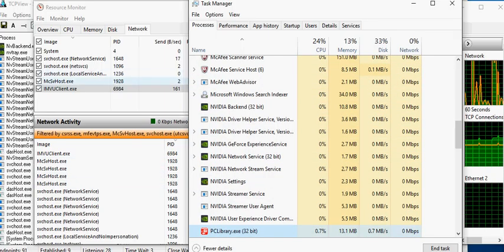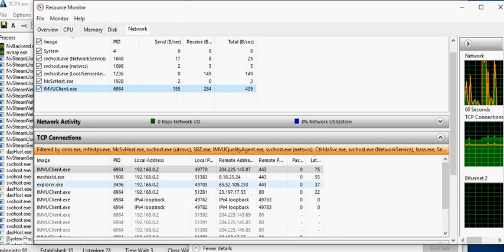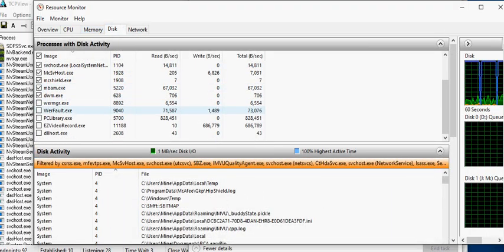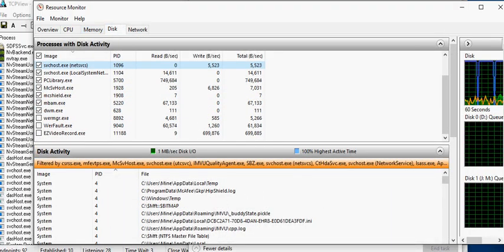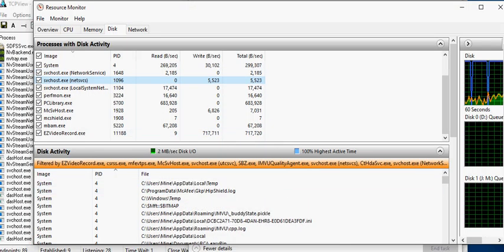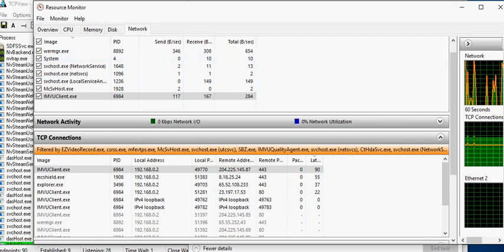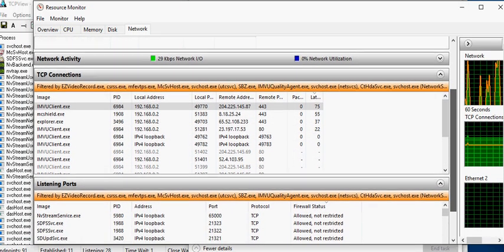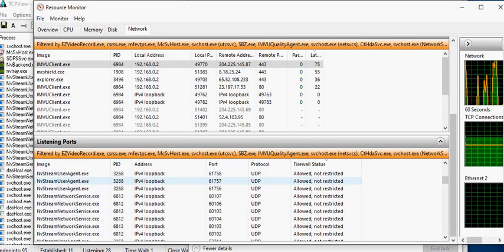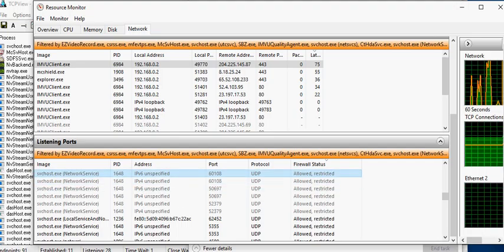Let's see. It has no internet connection. I blocked it completely through my firewall. And it would have no reason to go in any of my other files. And what is with allowed restricted statuses?